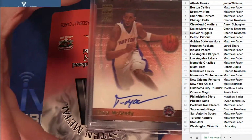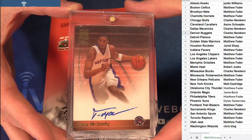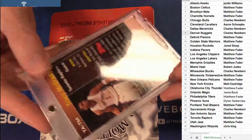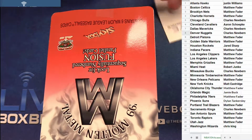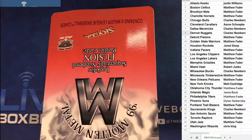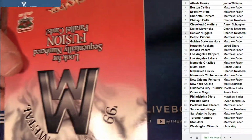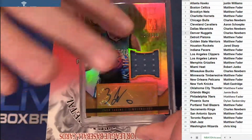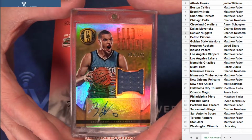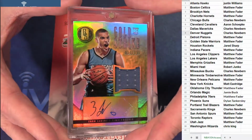Next up, T-Mac. A little old school on card from Topps. Pretty cool T-Mac for Matthew. Cool one there. I like that. Next on the board, got a very nice Zach LaVine rookie auto jersey to 199. That one's sick right there. For Minnesota, Matthew got you another one. Very nice.